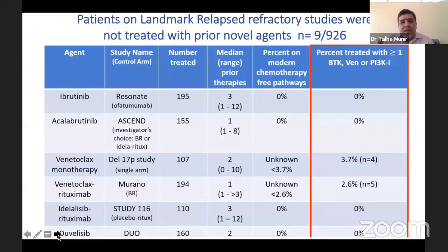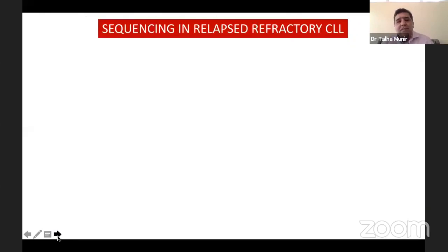On the next slide, I just want to highlight the red bar really. What I'm trying to say here is that all of the trials that were done here were done in the relapsed refractory setting, and all of these molecules which got the license had very few patients who had previous novel agents. So for example, in the RESONATE study with Ibrutinib treated patients, none of the patients had previous BTK, Venetoclax, or PI3 kinase inhibitor, which is understandable because this was the first study to prove the concept. But even in the Venetoclax studies, there were not many patients at all. So that leads us to a problem that the sequencing in relapsed refractory CLL has become an issue.